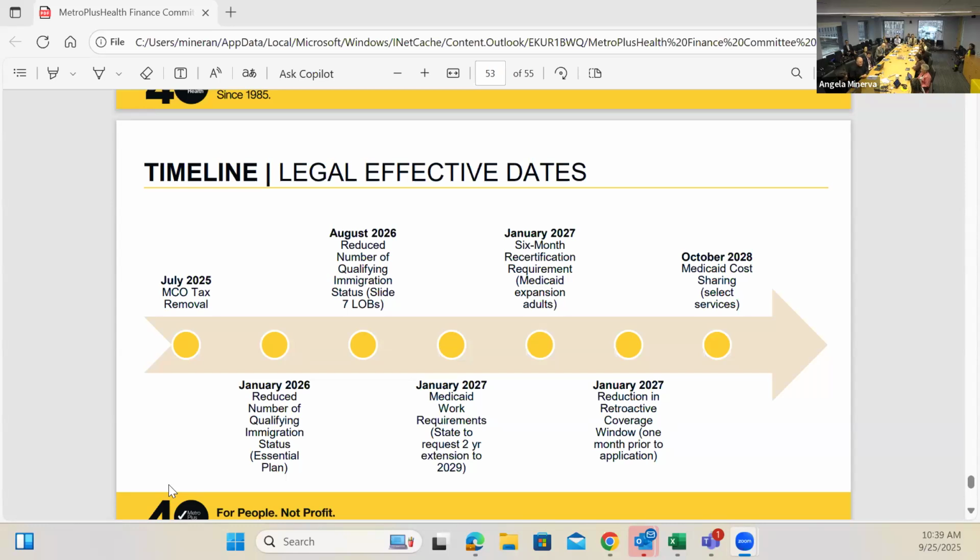So the first 6 months will be continuing as is, and then the reduction in the available population. In terms of the next steps, there essentially is no timeline. New York has options when it comes to things like work requirements and recertification to request extensions of those timelines. We know that they do intend to do that. We also know that CMS has expressly stated that those extensions will be extremely hard to come by.